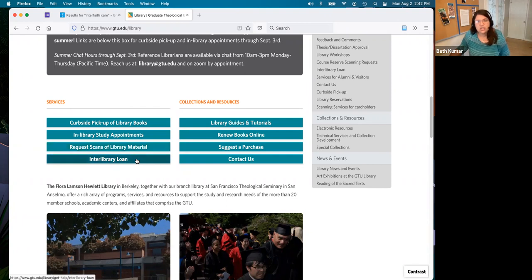The fourth one is interlibrary loan. So this is if we do not own the item. So we do not have access to it, we do not own it, we can get it for you, and it's usually free. So if there's, for example, an article you want from a journal and we don't have a subscription, fill this out wherever you are. We will send you an email of that article. We'll borrow it from another school. We'll get a scan of it if it's in print, and send it your way.